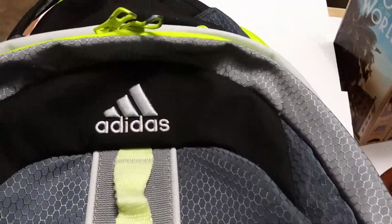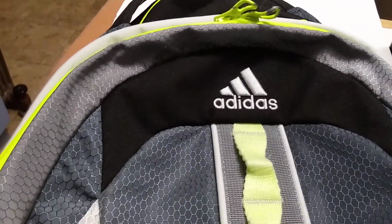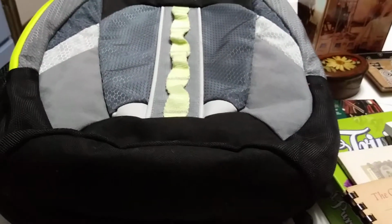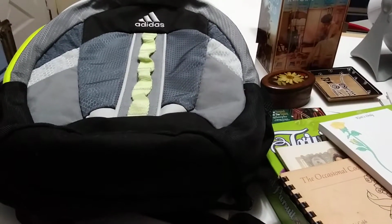Really clean. The only thing that didn't come out, there are some ink marks inside, but they're really all the way at the bottom. I don't think it will make a big difference. I should be able to list this for about $16 plus shipping probably.